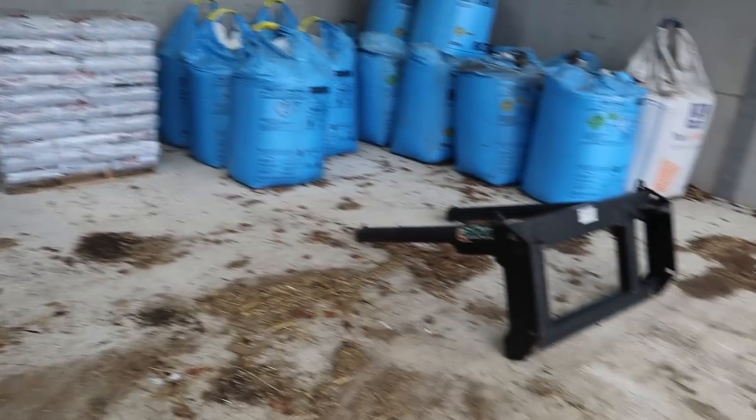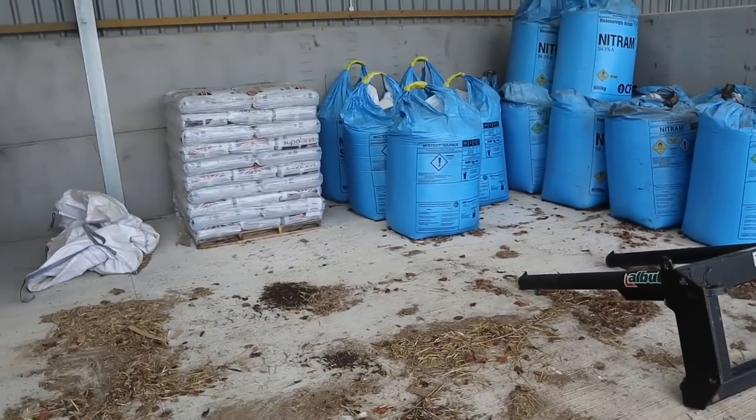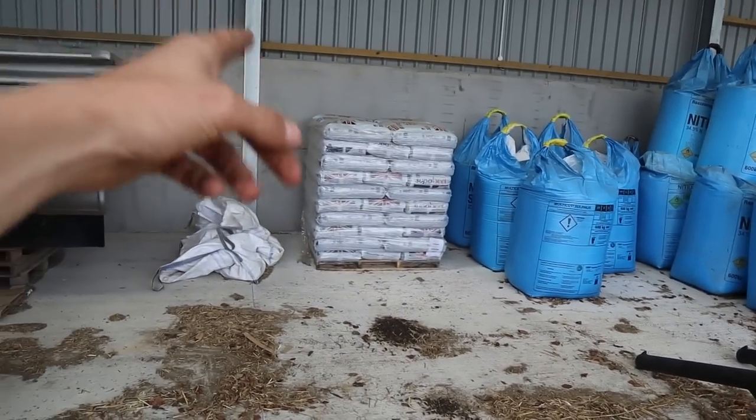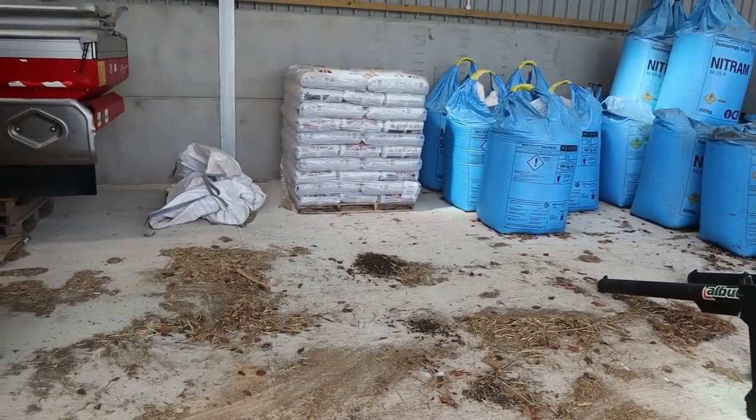Hopefully he can still get at it after leaving that there. But we just need to move those five bags, and then we'll fill the rest of that bay up until that post there with nitrogen, and then stick that back front. We can put the sugar beet back in front as well then.